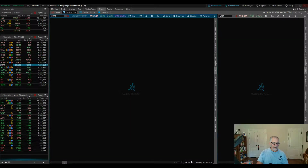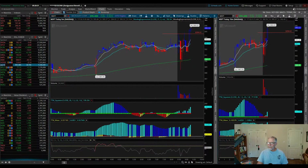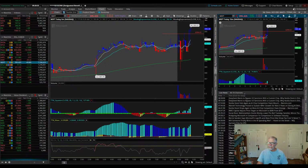Microsoft has caught a bid. Microsoft has broken the pre-market. Okay, I'd love to get into that. I'm not going to, and the reason is because SPY is too weak. I'd like to see more strength in that. Let's see.